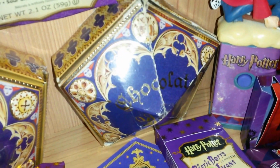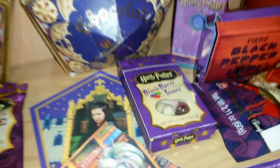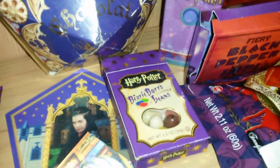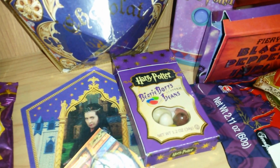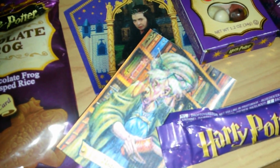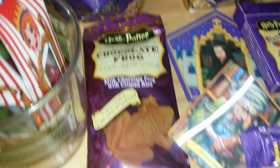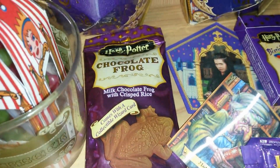So it's a really messy, horrible box, but I just wanted to keep the box. And then we have the new Bertie Bott's flavour beans, which you can buy in most shops. Rowena Ravenclaw card and Madam Hooch card. Madam Pince card. There is a chocolate frog that you can buy in most shops.